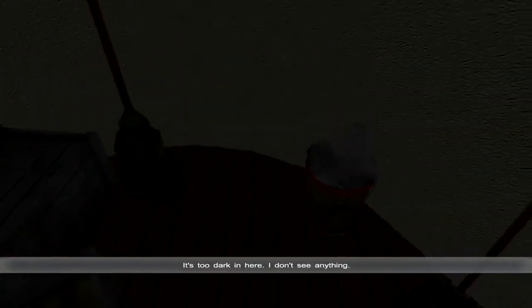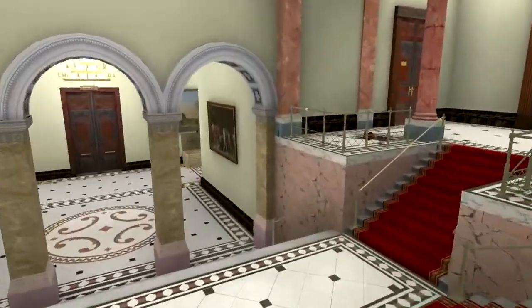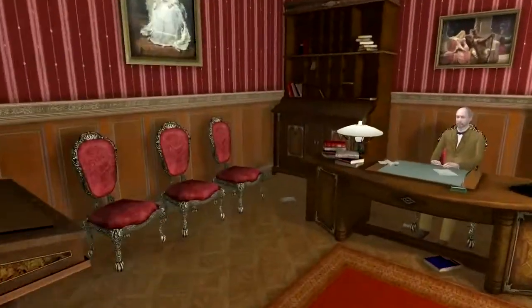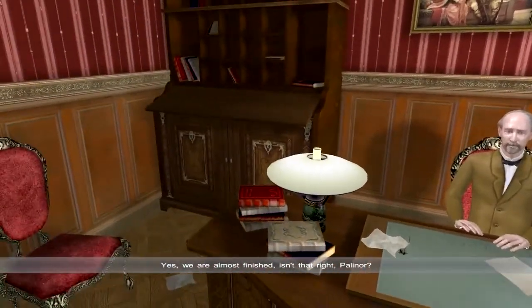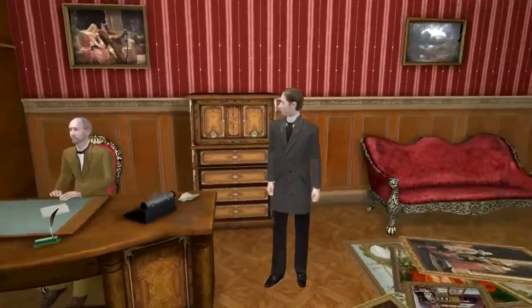I don't see anything. I am in need of a lamp. Do you guys still need that lamp? Can I borrow this lamp? Yes, we are almost finished. Isn't that right, Pelinor? Yes. Okay. Thank God, Pelinor. Anything?